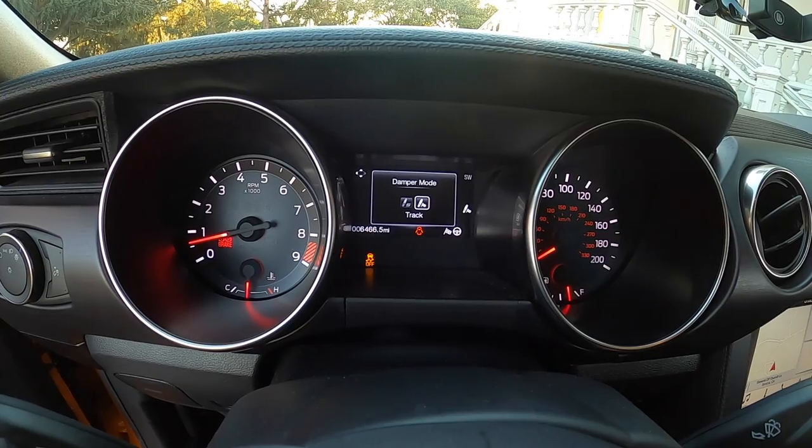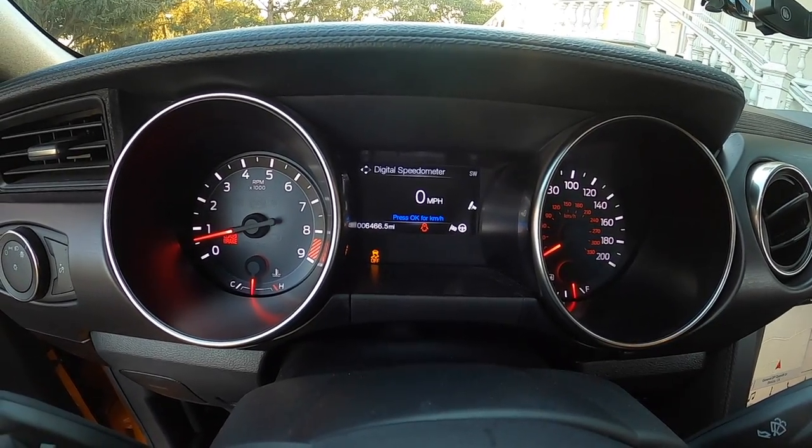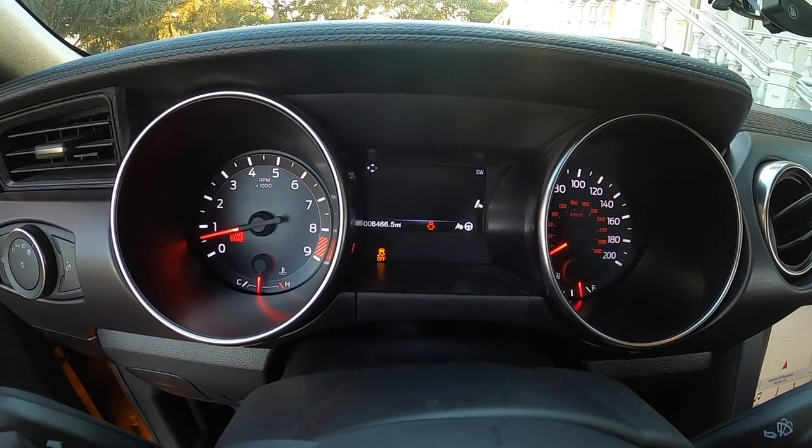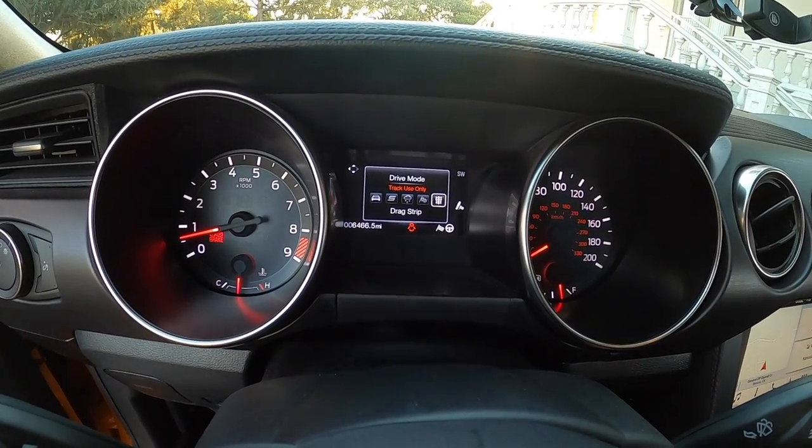So then your damper mode goes into track mode, and this is the only way to unlock your track dampers, which are significantly harsher than your sport dampers. And your steering mode, as you see right here, goes into sport mode. Next is your drag strip mode.